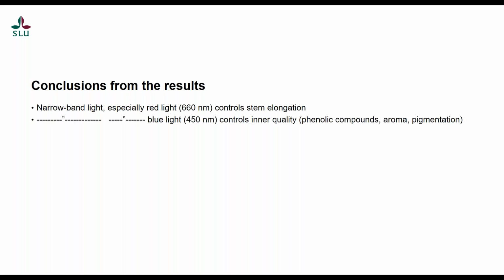So some conclusions from the results. Narrow band light, especially the red light, so the 616 nanometer, controls the stem elongation to a high extent. Also blue light, 450 nanometers, controls mainly the inner quality, so the production of phenolic compounds and aromas in the plants. And temperature is, of course, always an important factor.